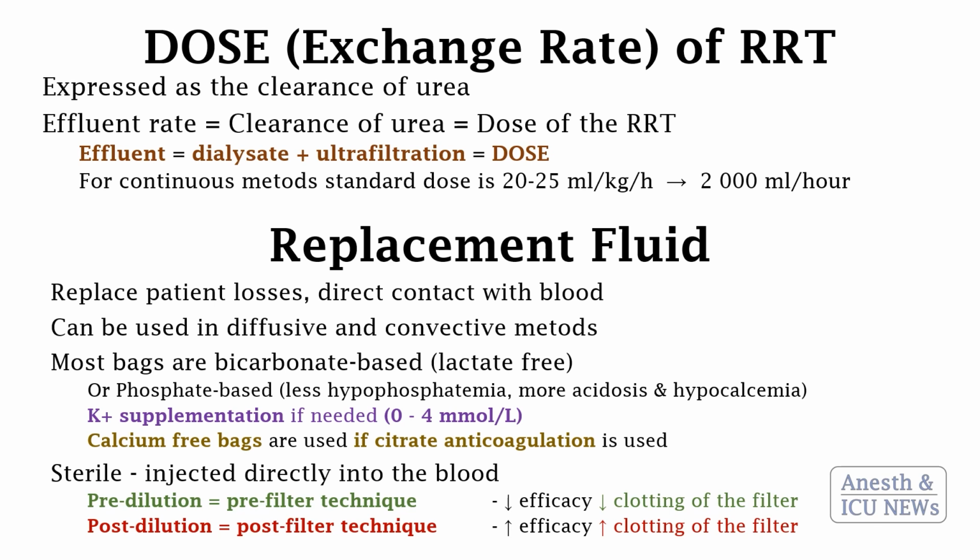With post-dilution, on the other hand, starting efficacy of filtration is much higher. However, consider that blood concentrates much more while passing through the capillaries of the hemofilter. This can lead to clotting of the capillaries and eventually decrease the overall function of the filter because fewer capillaries are working. To prevent this unwanted clotting, a filtration fraction of less than 25% is advised.